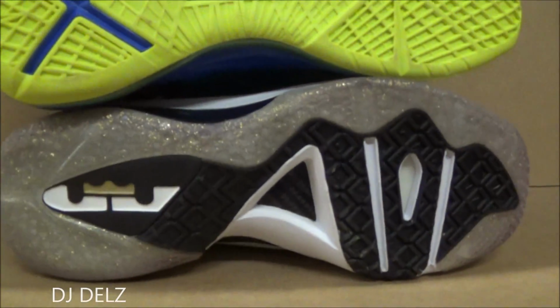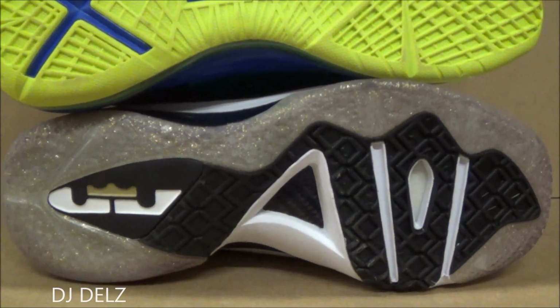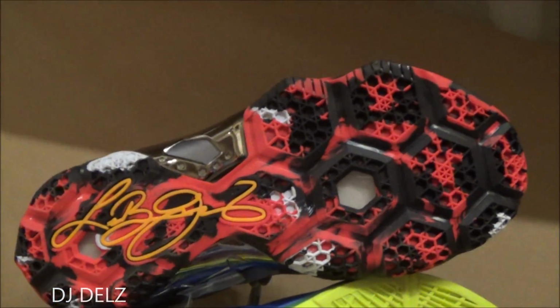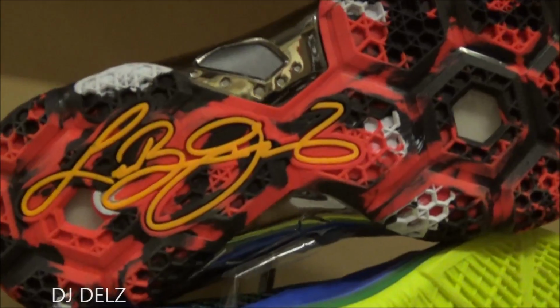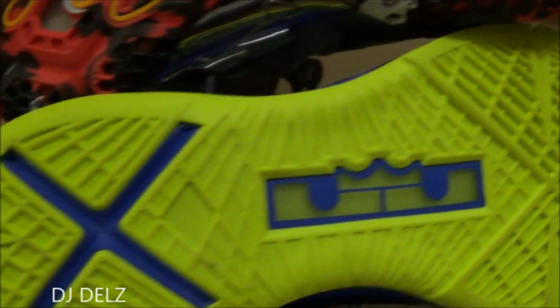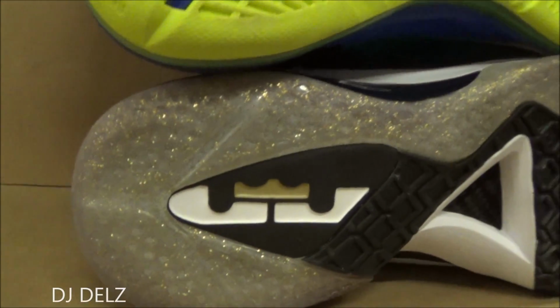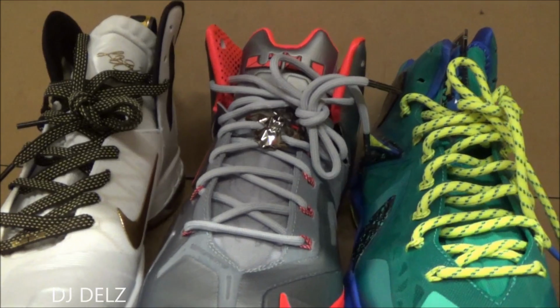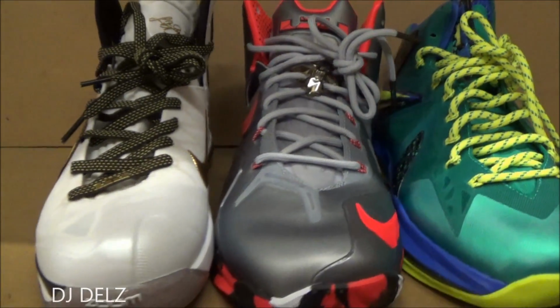And then a quick look at all the tractions on the outsole. Drop-in Zoom midsole. This one had the 360 unit. This had the air unit in the back with the Zoom in the front. And there you go with a close-up look at all three of them.